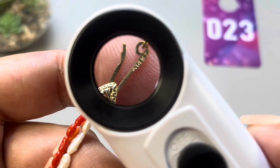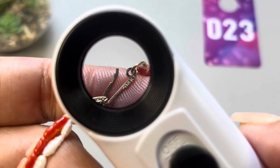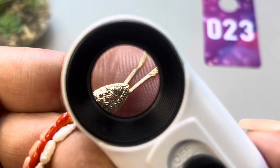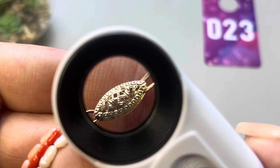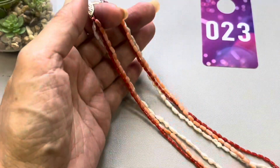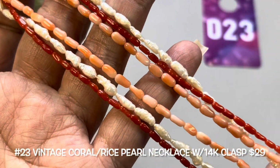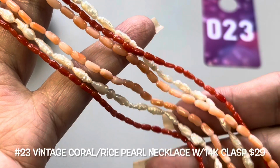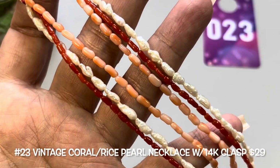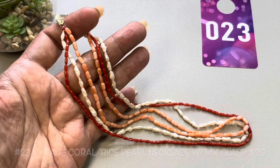It's actually marked 14K, 14 karat KT. And there is like a maker's mark on the left of that. Here's the fishhook clasp. This is in beautiful condition. It has an 8-inch drop. Here you can see the beads. So classic, just beautiful. So this is number 23.